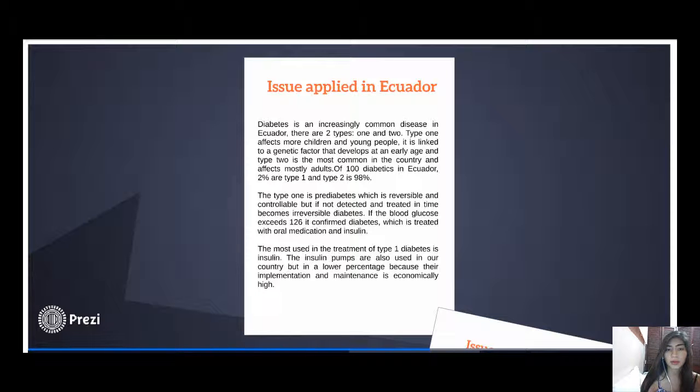Prediabetes is reversible and controllable, but if not detected and treated in time, it becomes irreversible diabetes. If the blood glucose exceeds 126, it confirms diabetes, which is treated with oral medication and insulin. The most used in the treatment of type 1 diabetes is insulin. Insulin pumps are also used in our country, but in a lower percentage because their implementation and maintenance is economically high.